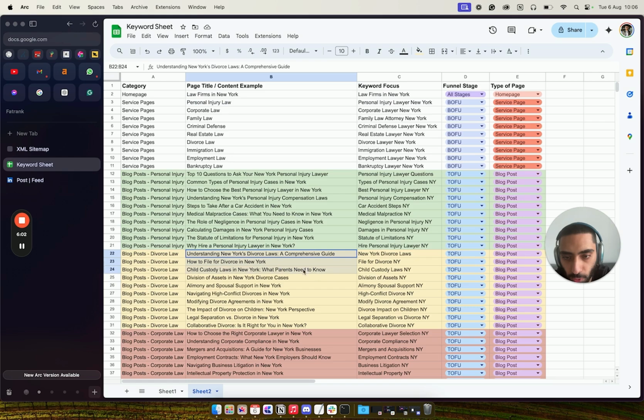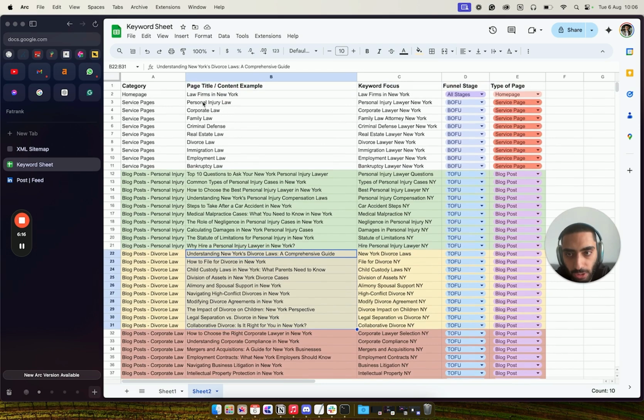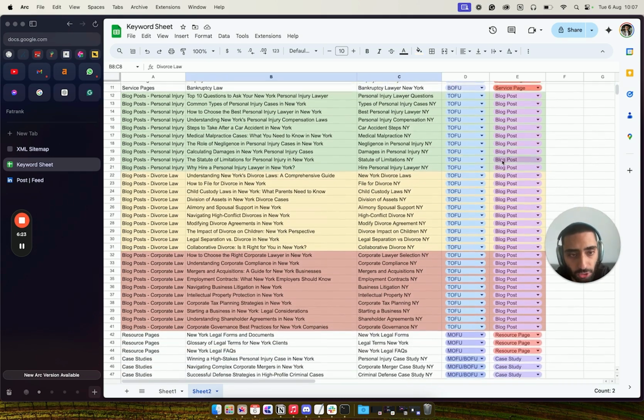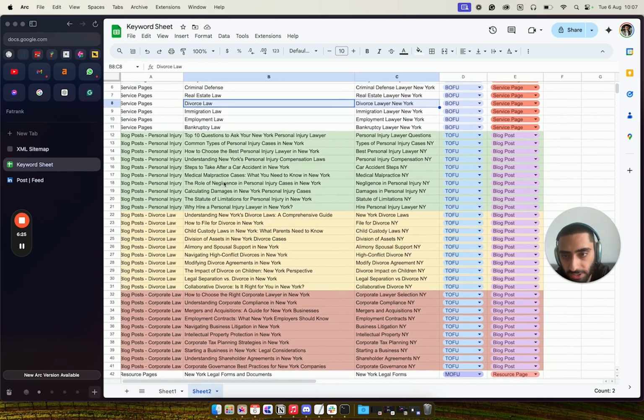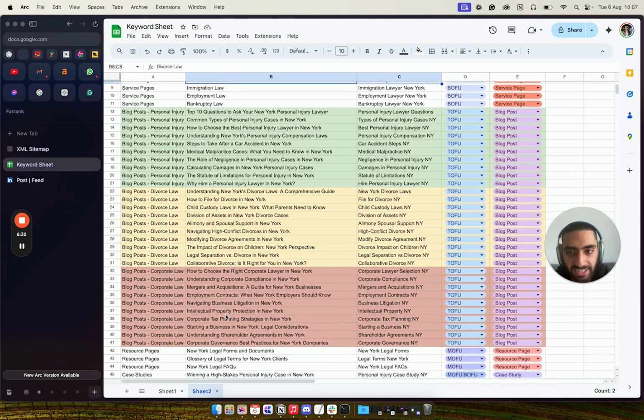Same goes with divorce law as well. So we've got division of assets in New York cases, navigating high conflict divorces, alimony and spousal support. Again, these should all be internal linking back up to our divorce law service page, right? So this is the service page, and these are all blog posts. We've done this for a lot of different lawyers, so we've come attuned to what type of articles they need and how we should be structuring the website.